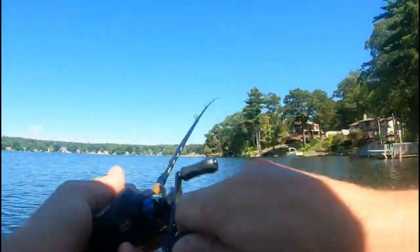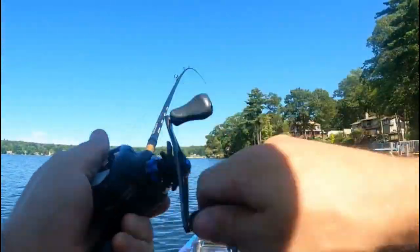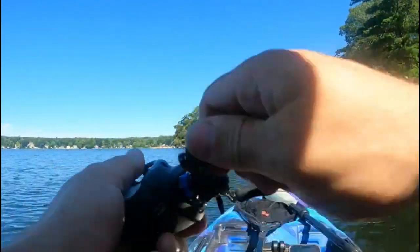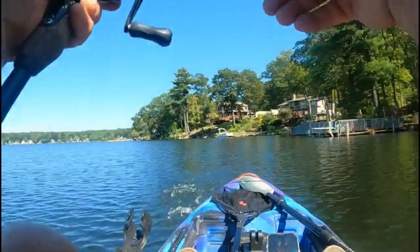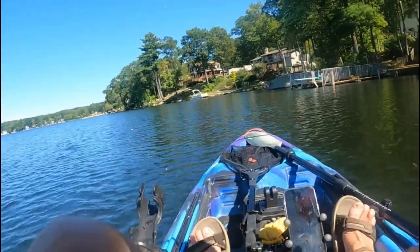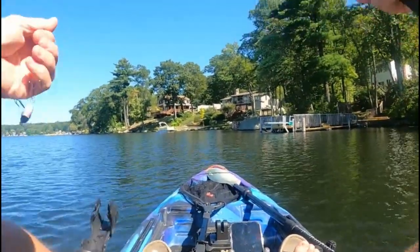Oh, we're on. I definitely set the hook that time. Come on, guy. You don't seem like you're very big, but you're going to be my first Spring Lake fish. I don't want to say it like that, but... Hey, we got you. No!